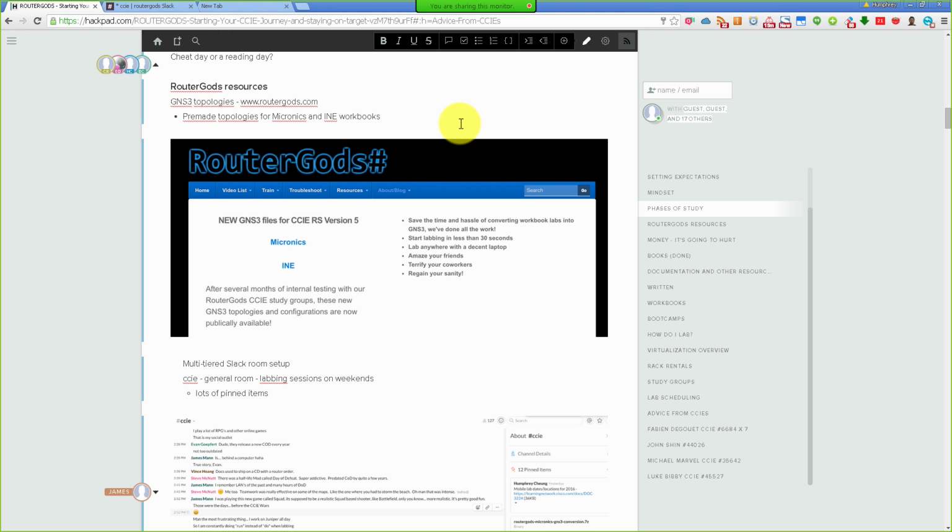And I know a couple of the people in the room right now used the GNS3 topologies that we did as kind of their primary or a big chunk of their studies. So it's definitely helped a lot of people out. Every couple weeks I get a random email just to my Gmail account saying, hey, I used your topologies, I passed my CCIE. It's like, whoa, that's pretty cool, right? So very, very helpful. It's going to save you a lot of time with your studies.